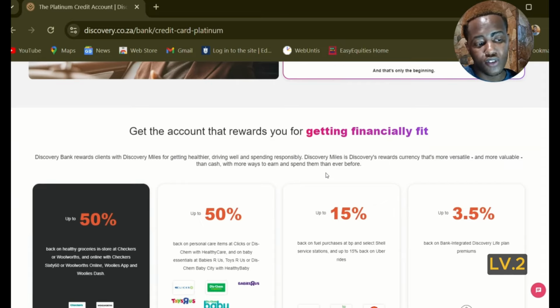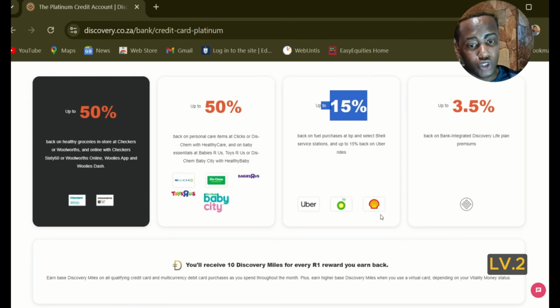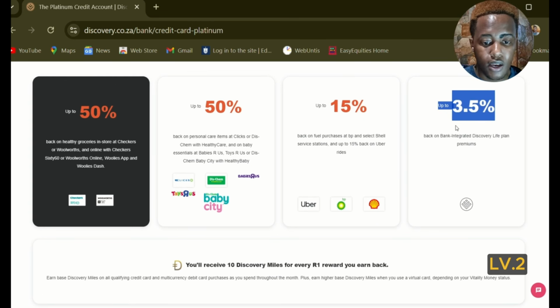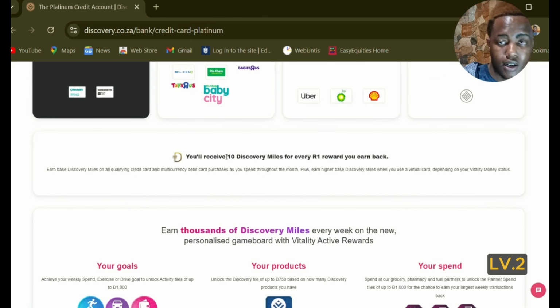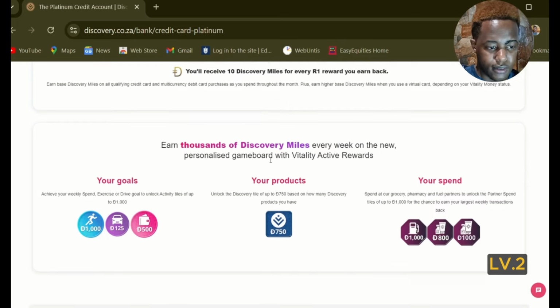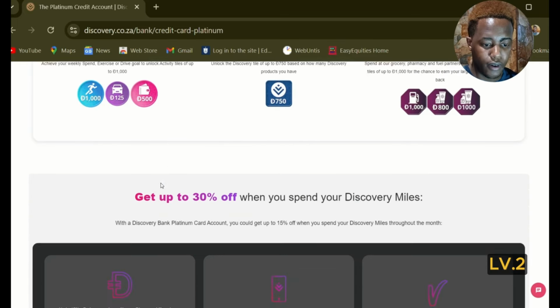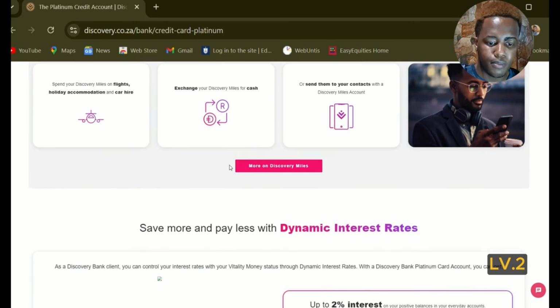Okay, so you get up to 50% back at either Checkers or Woolworths, 50% back at Dis-Chem, Clicks, Babies R Us, Toys R Us, Baby City, and 15% now from that 10% at Uber and BP and Shell, and up to 3.5% off life plan premiums. Now you do get that Discovery Miles spend, so 1 Rand back, which is the equivalent of 10 Discovery Miles. Again, this is more of a later sort of scenario. Same thing I've already explained. You get those perks activated the same way, nothing changed.